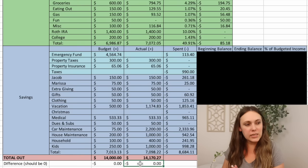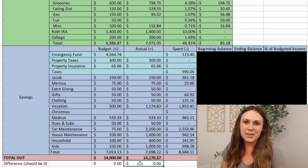Again, it's not much because we're having a third boy and we have our Snoo bassinet, we have a stroller, we have a car seat, we have all of the things. It's just a few little things here and there. But I just know that those expenses can definitely add up.